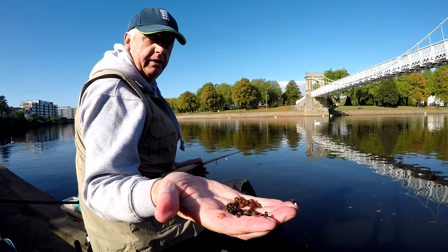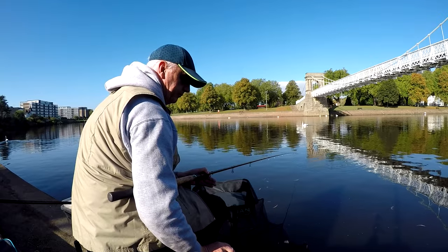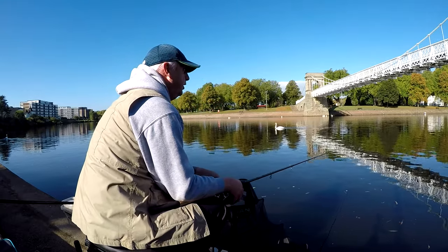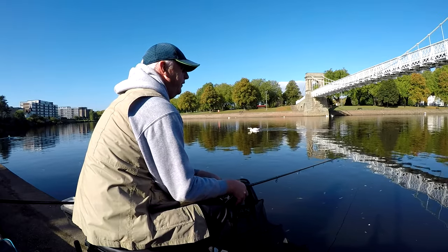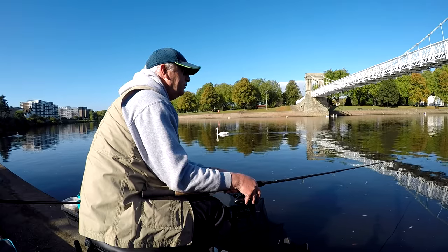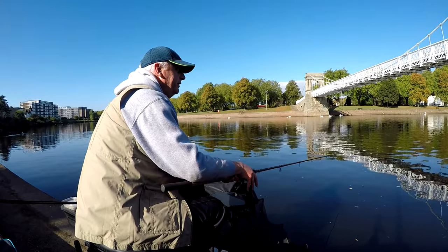Really increase the feed now, so I'm putting 20 or 30 bits of tare in, probably equal to the amount of hemp I'm putting in. I'm really trying to hopefully concentrate the big roach onto the tare, see if there's anything else down there, even bigger. Quality roach are nice, but I like the big ones too. Could there be any real specimens down there?